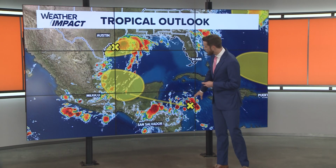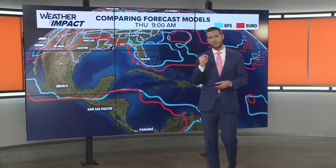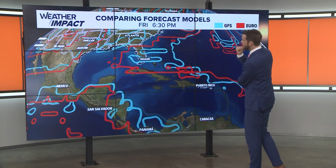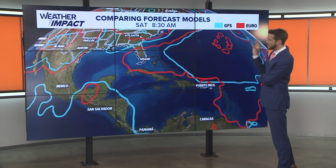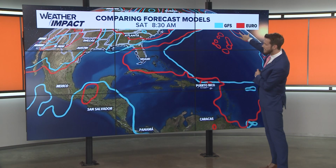Now, this area in the Caribbean that's going to be moving toward the Bay of Campeche and the southern Gulf of Mexico, this has a potential to elevate our rain chances for the middle of next week. But you can see as we compare the GFS and the European forecast models, there's still not an overwhelming signature or consensus between the 2 models.